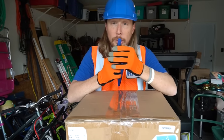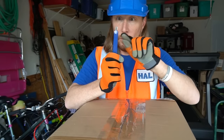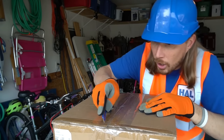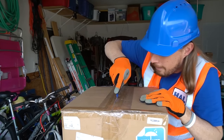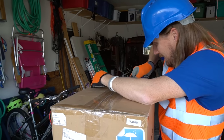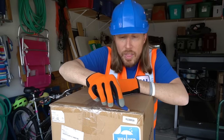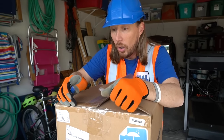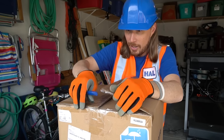Now, if you ever use a box opener, be really, really careful, because it's really sharp. Always make sure that there's an adult with you. All right, so we're gonna do one right here. Oh yep, gonna do some on this side. There we go. And on this side here, there we go. Oh, that's really sharp. Close it back.